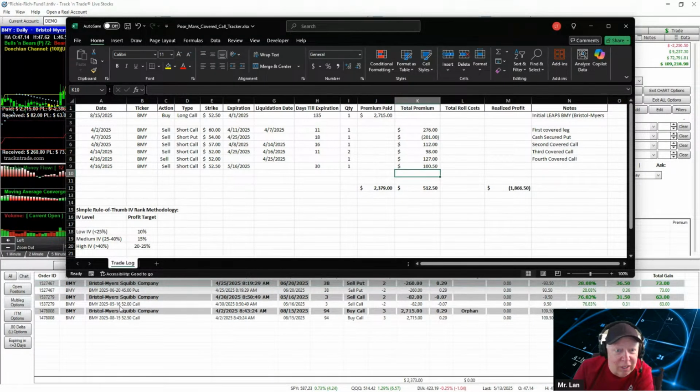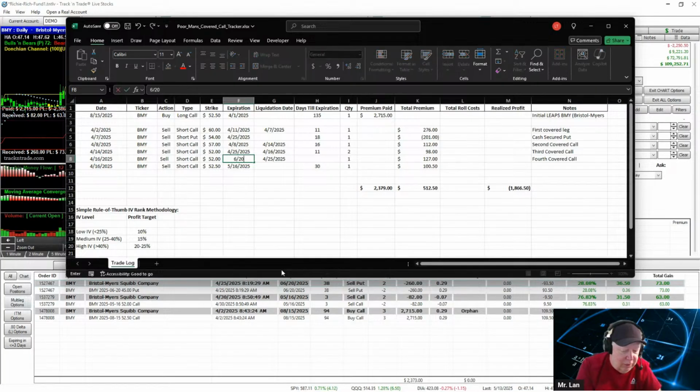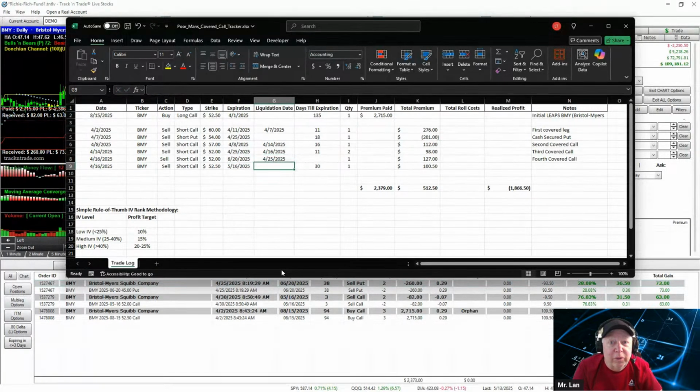The next one is the sold call, the 05/16/52 call. So the 52 call is this one. We sold a call, expires... Why don't I have the expiration date on there? Expires on 4/25. That's not right. Expires on 6/20, 6/20/2025. Oh, this one here we liquidated. We liquidated this on, what's today's date? 05/13/2025. All right, so hopefully you guys are doing this with me.